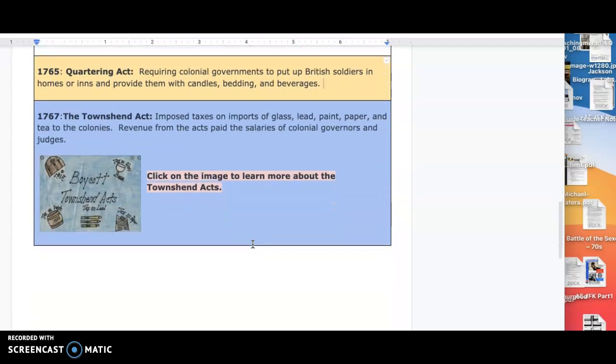Then you had the Townshend Act, which imposed taxes on imports of glass, lead, paint, paper, and tea to the colonies. Revenue from the acts paid for the salaries of colonial governors and judges.